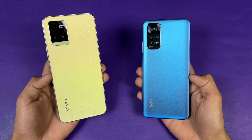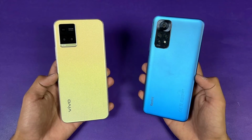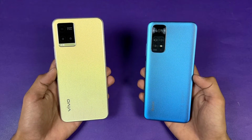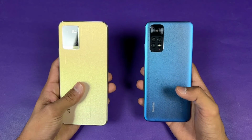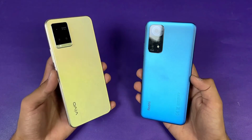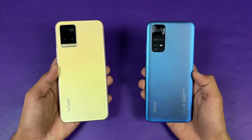Hey guys, I am back with a brand new video and it's time to do a speed test comparison between the Vivo Y33T and the Xiaomi Redmi Note 11. Both phones are powered by a Qualcomm Snapdragon 680 processor. We have 4 GB of RAM on the Redmi Note 11 versus 6 GB of RAM on the Vivo. Yes, a huge difference in RAM sizes, but I want to show you how the Snapdragon 680 will be performing on both these devices, and who is going to be the fastest one.